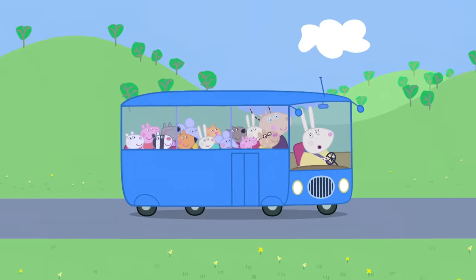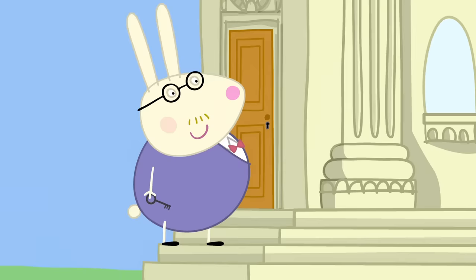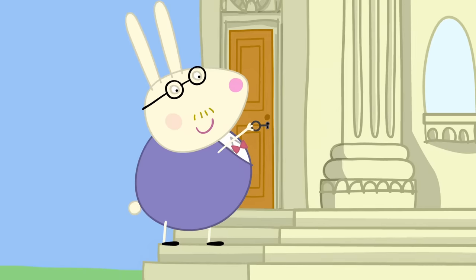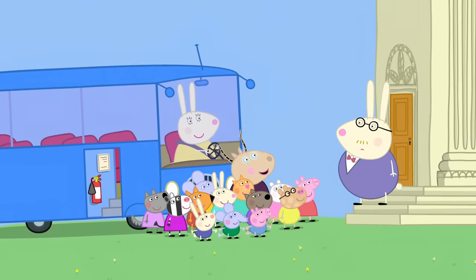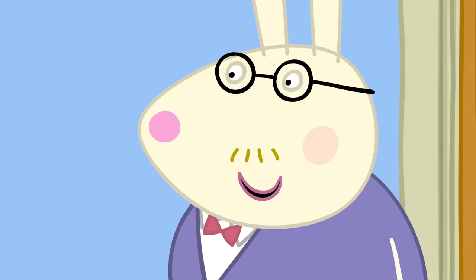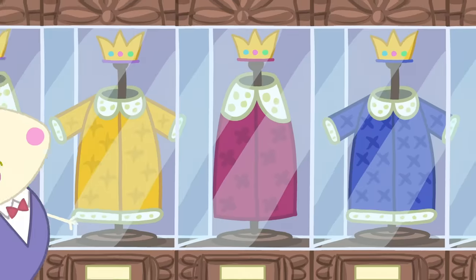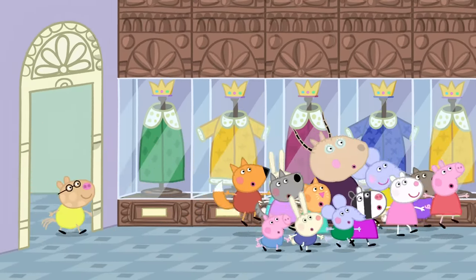I hope we get to the museum before it closes. Here is the museum. Mr. Rabbit is locking up for the day. Hello, Mr. Rabbit. We would like to see the museum, please. We were just closing, but I can give you a quick tour. This is the King and Queen's room, full of old stuff. Ooh.